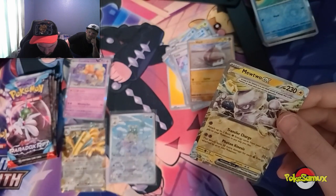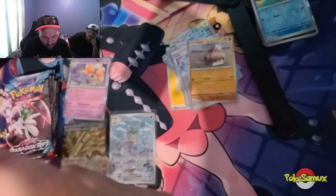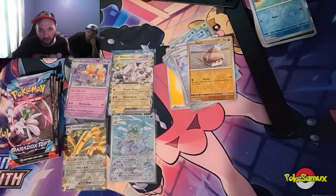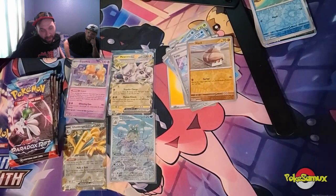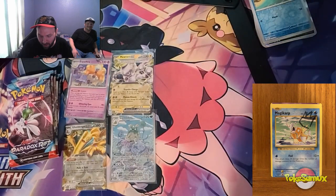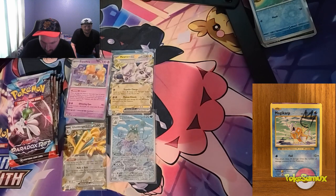It does look like the quality control is getting a little bit better. Oh, does the centering on all these seem pretty solid? I mean, I don't want to speak too soon, but it doesn't seem as bad. I mean, I don't know. It's not terrible. Yeah, we've seen some bad ones.